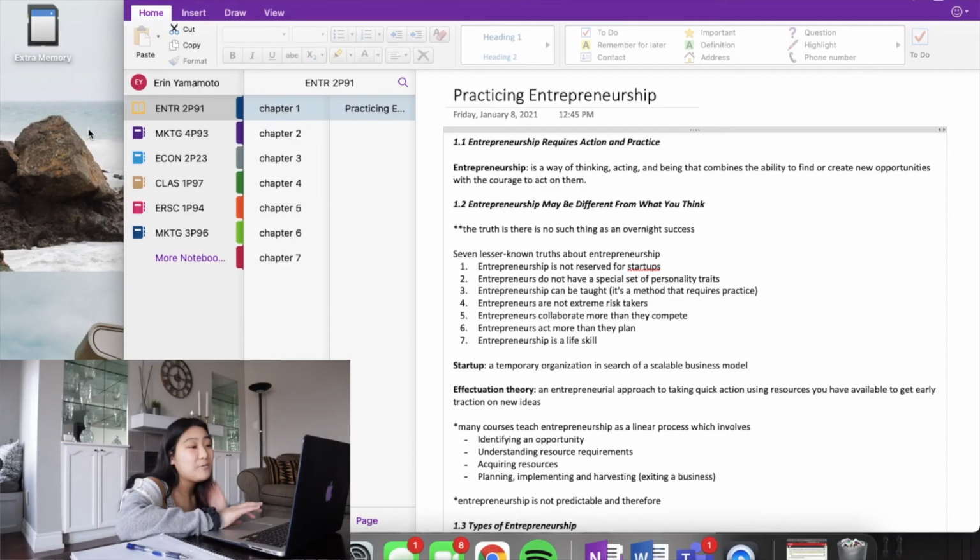One thing I really like about Microsoft OneNote is that if you have like an iPad or a tablet, you can also download the app on there and then it just syncs automatically. So last year I actually liked OneNote because I was using it for, I think it was my econ class, and I was actually doing notes like in my iPad and writing it down. Anyways, this is what my Microsoft OneNote looks like.